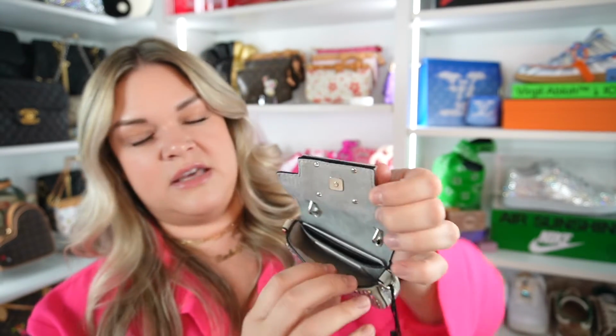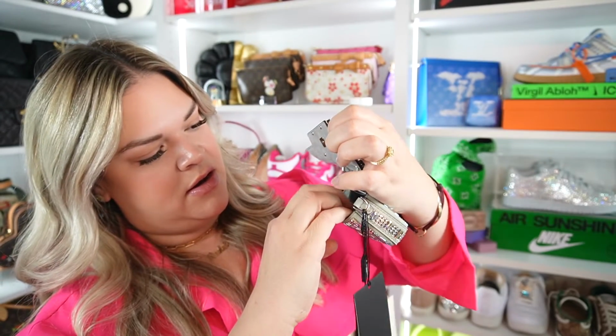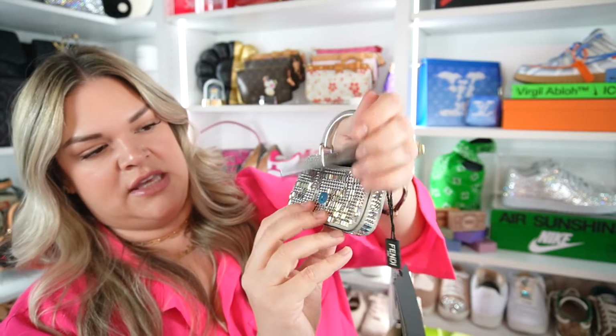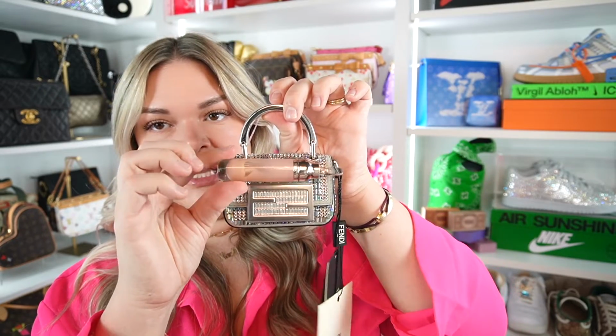Very easily, it fits right in the card slot there. And then it can fit a chapstick, and it could also fit my car keys in there. So that's pretty much all you need for a night out. It would be great if it fit a lipstick or a lip gloss, but I'll have to get a more like mini lip gloss.